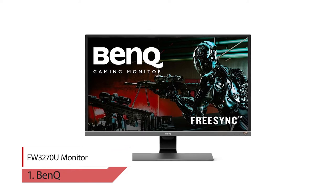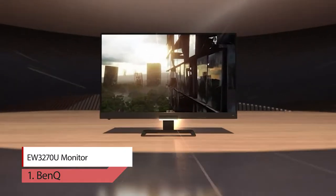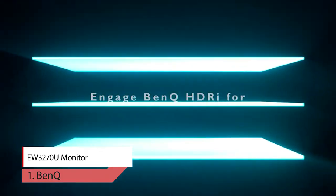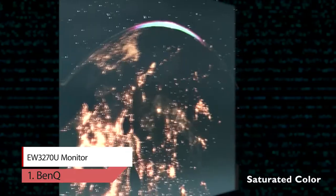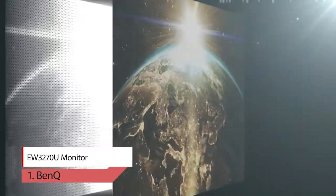BenQ EW3270U monitor. The optimized 4K UHD does look stunning, especially when there are scenic landscapes and long exploratory narratives in the game. It is easy to lose track of time when the image looks that crisp and real. It's usually one of the best 32 inch 4K monitors.